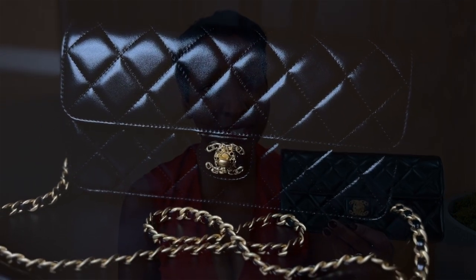Let's open it. I should say that she does come with her own dust bag, but I just kept it in the Fashionphile dust bag since I picked it up. This is a quilted lambskin clutch from the 2023 collection while Miss Virginie Viard was still there. There's been a lot of drama and scuttlebutt about her departure from Chanel, but that's not what this video is about. So we're just going to stick to the positive nature of things, okay?